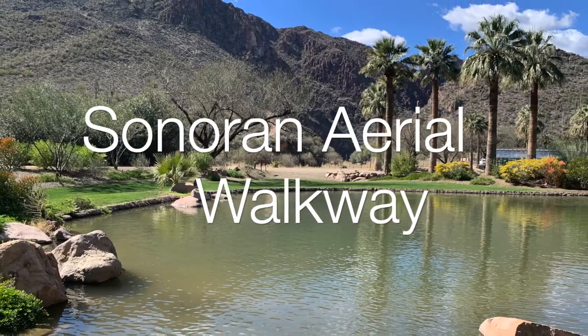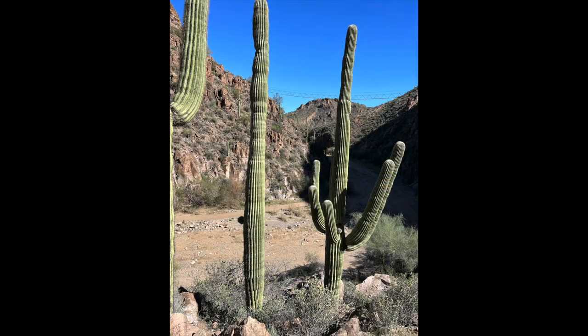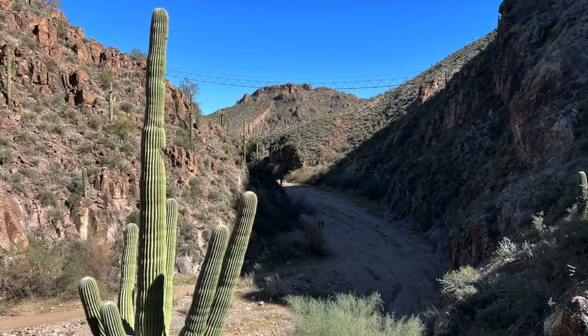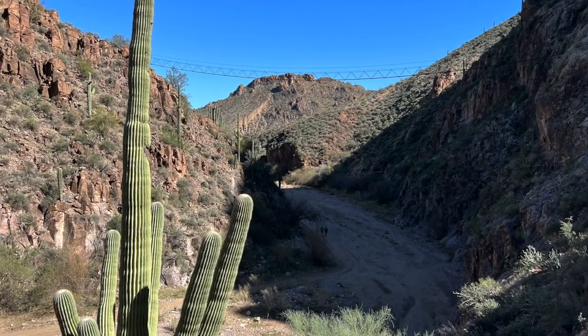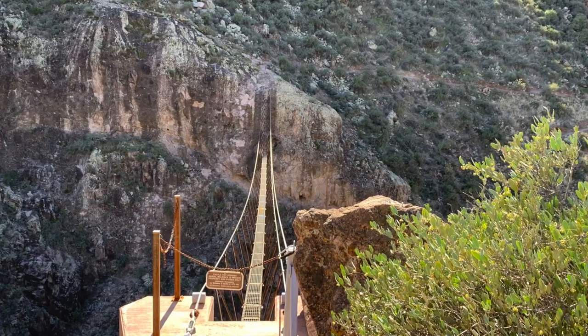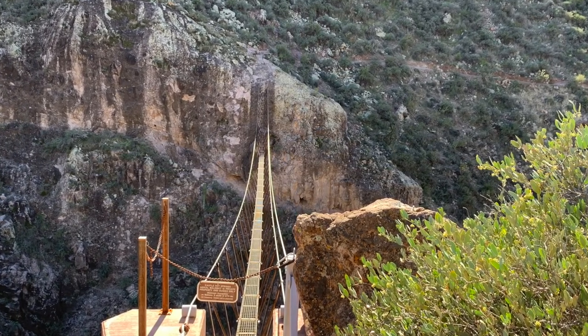The Sonoran Aerial Walkway is a guided hike to the north of the property. It takes about 90 minutes with stops to explore petroglyphs, a Freemason mark, interesting Sonoran cacti, and of course, crossing the 200-foot aerial walkway 100 feet above the canyon floor.